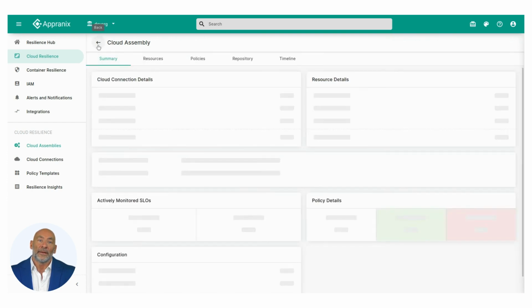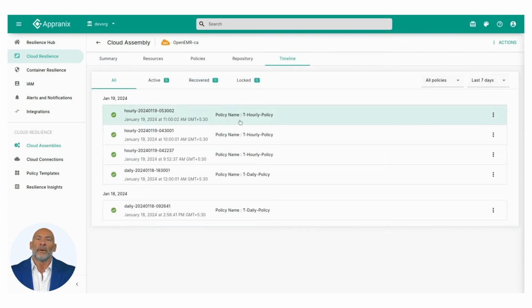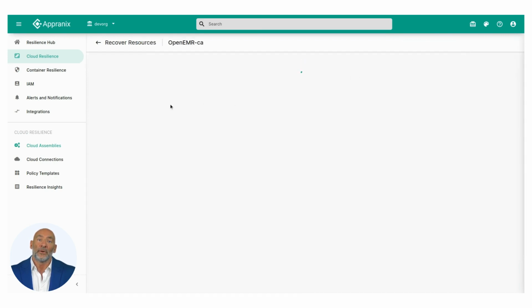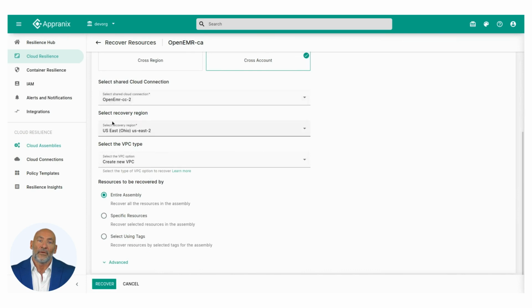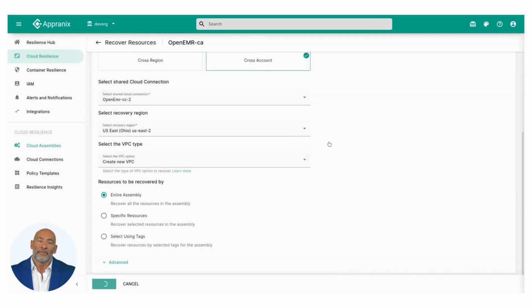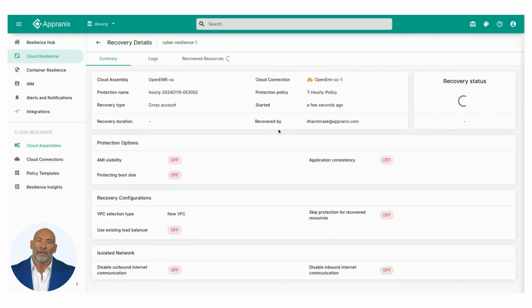To trigger a recovery, click on the Timeline pane in the Cloud Assembly page. Select the latest timeline for the hourly policy configured, and on the top right corner, click Recover. Enter the name for the recovery. Select Cross-Account as the recovery type. Verify the shared cloud connection. Choose the recovery region and choose a new VPC option. Select the entire assembly type and click Recover. Now our resources will be recovered in the Cyber Recovery account.